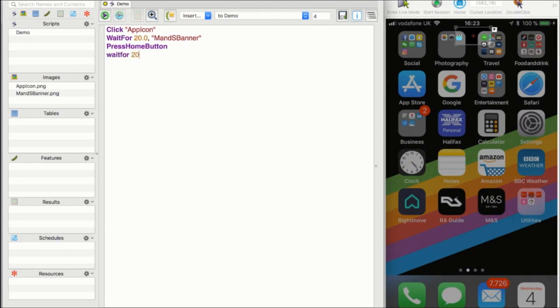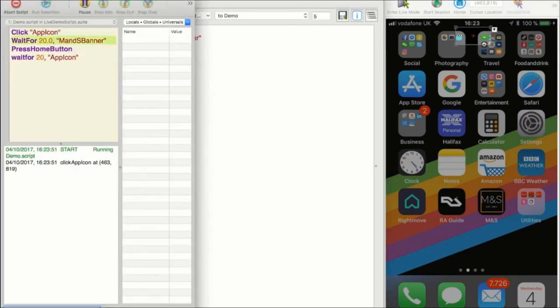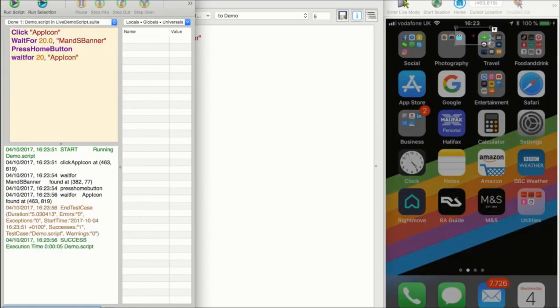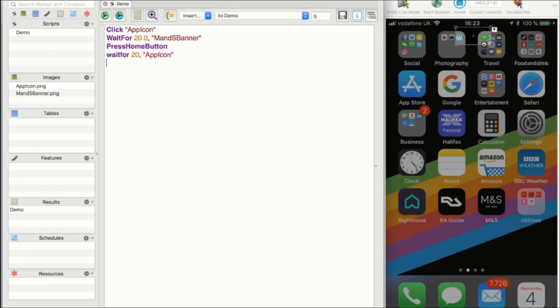And if I wanted to start typing in the code myself, I could just go ahead and say wait for the app icon to appear here. So if I run my script now, you can see we click on the M&S application, verify that it's opened, and then close it. I just wanted to give you a brief idea of how the Eggplant Functional tool works and how to record a simple script.